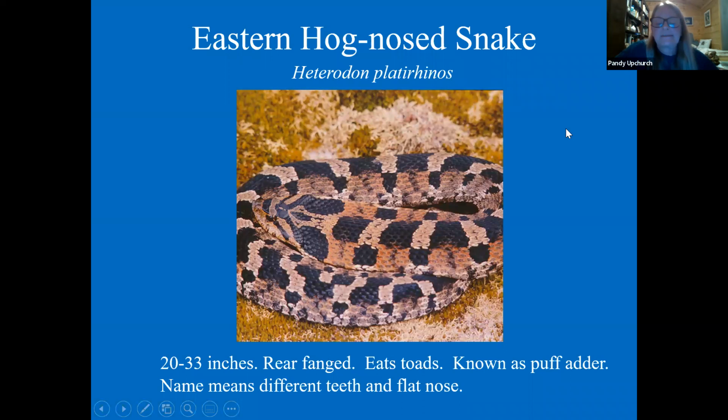And here's one of the coolest snakes ever. This is the eastern hognose snake, Heterodon platirhinos. Platirhinos means flat nose. Heterodon means different teeth. And hognose do have different teeth. They are rear fanged. So they do have venom in these teeth that are in the back of their head. And they're called hognose because they've got this turned up nose that looks like the snout of a hog. But these are what old timers call puff adders, because they really will hiss at you. They'll flatten their head out like an asp, and then they'll hiss at you.